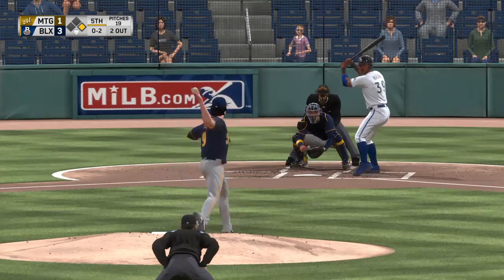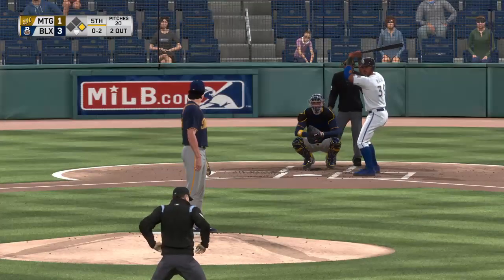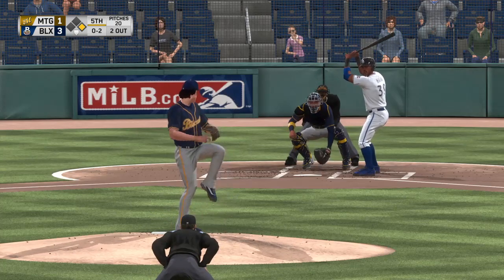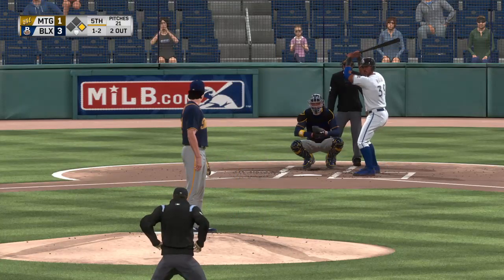He's just got to battle. Spread out, get ready to swing at anything close, and make sure you don't get called out on a 3rd strike. Another 0-2 coming. And he lays off the 0-2 splitter. 1-2 now.